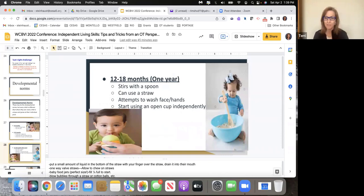12 to 18 months, right around a year, they're starting to stir with a spoon. Not well. Don't expect that. Just the stirring. They can use a straw typically.